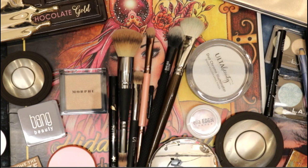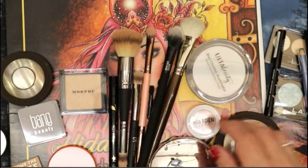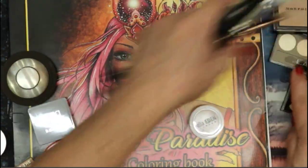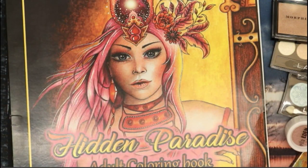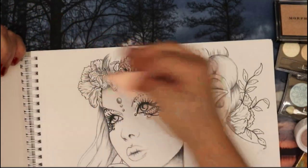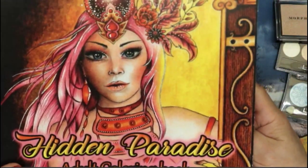Miss Bobby G asked me to color a picture for her. And it just so happened to be a picture of, let's get all this beautiness out of the way. It's a picture of a lady, which I have no idea how to do skin tones. So I was thinking, well, I used to wear makeup all the time, so it can't be that hard, right? So this is the picture that she wants me to color right here. This book is Hidden Paradise by Chris Lopez.